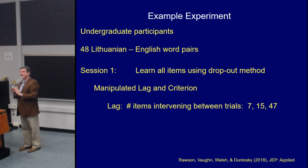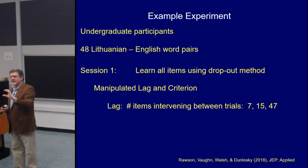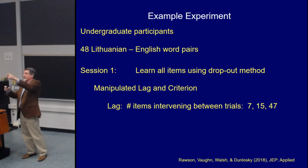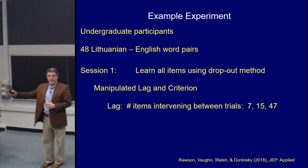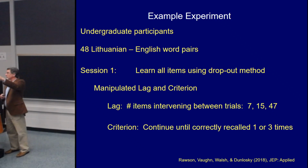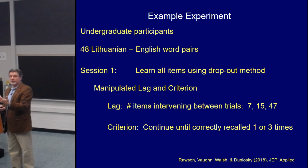Lag is the number of items intervening between trials. So 7, 15, and 47, think about them as just different sizes of flashcard stacks. So with 8 cards on your stack of flashcards, every 7 items you'll come back to the same. With 16, that's a lag of 15. If you study something, you put it at the end, and you'll see it again after 15. It turns out there's been 100 years of research showing immense lag effects. That is, the longer the lag, the better boost for your retention. The criterion is that they would either go until they correctly recalled everything once, or after they got everything correct once, they'd go back and they do it again 2 more times. We know if you basically do it more on that first session, you'll do better than if you do it less.